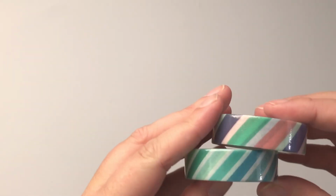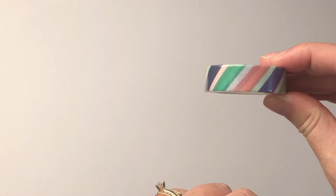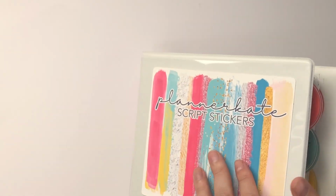And then she also released 2 special glitter washies, one in the Erin Condren stripe. So this is a glitter washi. It's hard to see the glitter, but it is glitter washi. And then one in the PlannerKate. So I picked that up. And then I'm really excited about her new labels.